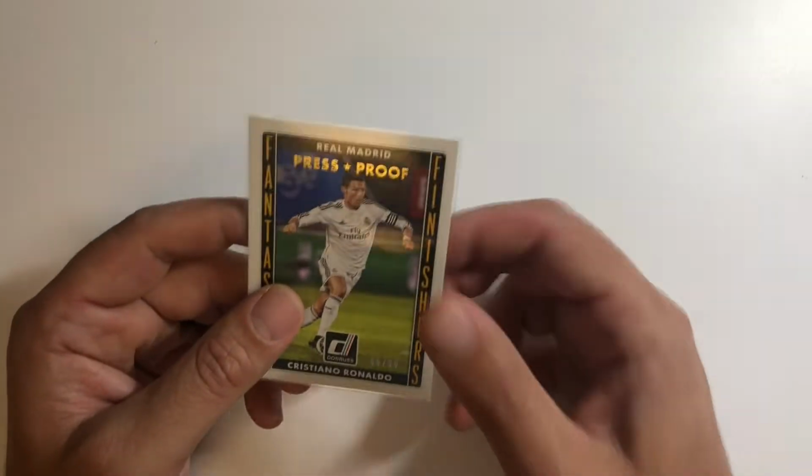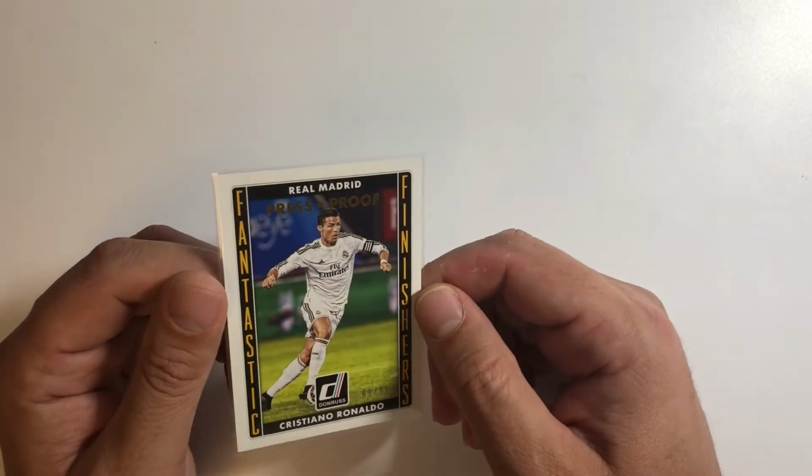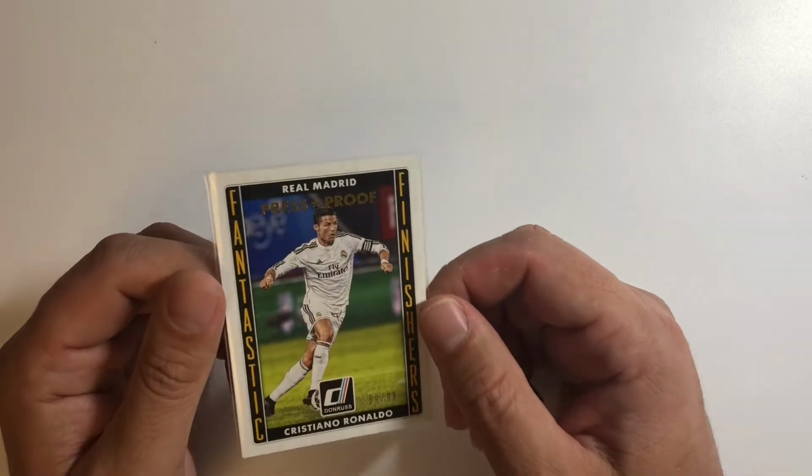But yeah, again, getting these for like 30 bucks or so, you can't really go wrong for a short print, numbered Ronaldo card. So awesome card to have. All right, let's open this one.